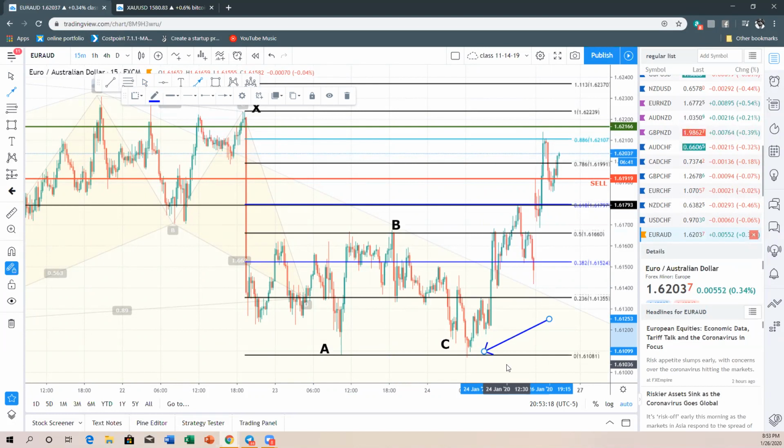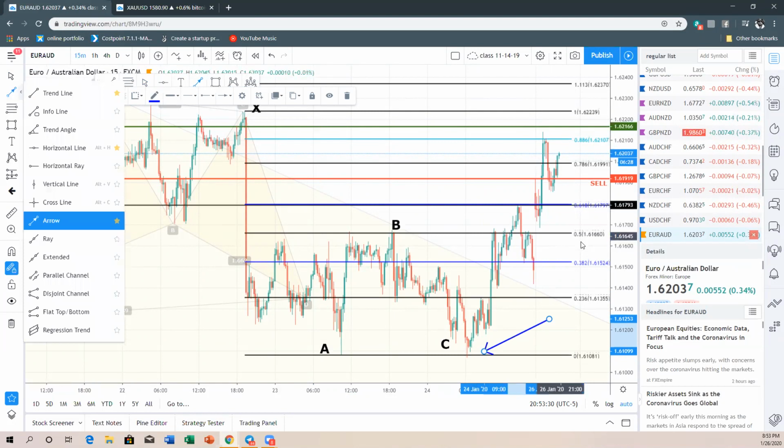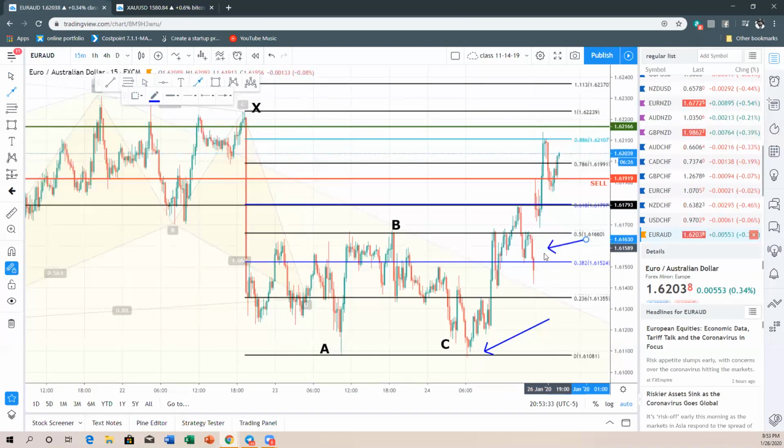The problem with that is, I feel like this is probably still going to drop. It went right to A86 on your bat pattern, which is your entry. It went perfectly there, and it is going down. There is also a gap here that needs to be filled, so for that to happen, price needs to drop back down to fill that gap. But what makes this the problem is that this little piece down here is beyond A.